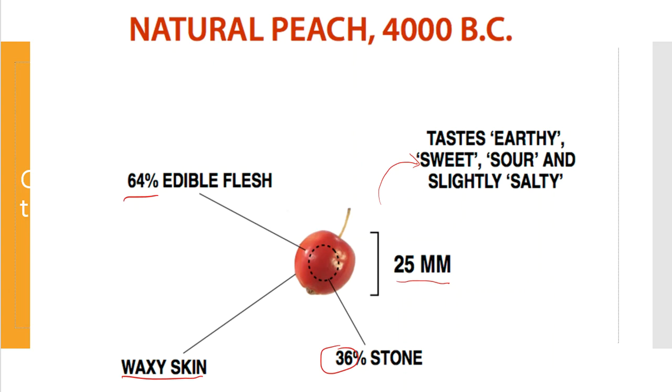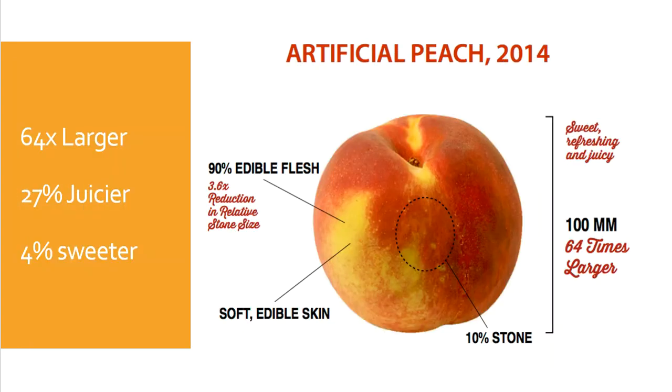It's kinda good, but over time it needed improvement. Well, what did we improve it to? Well, we improved it to something that looks like this. This is our natural peach today. So this peach is 90% edible now versus the two-thirds. We're at 9/10, so almost 100%, but we could do a little bit more work, and a 10% stone. So by far and large, we are getting more edible part of the fruit.